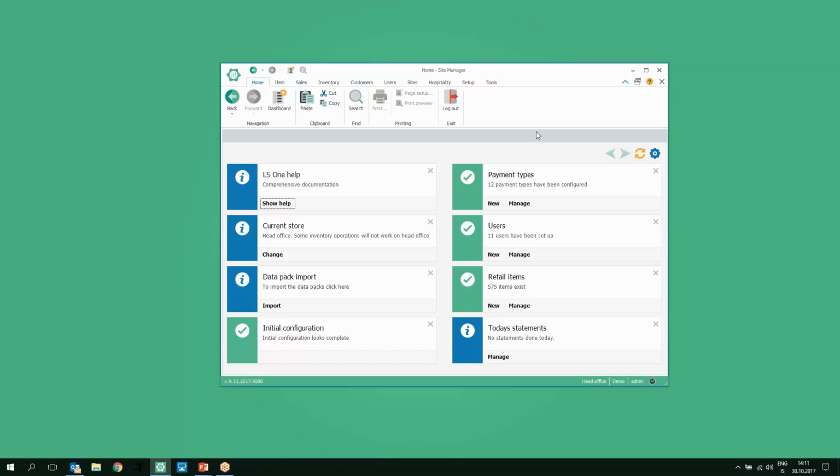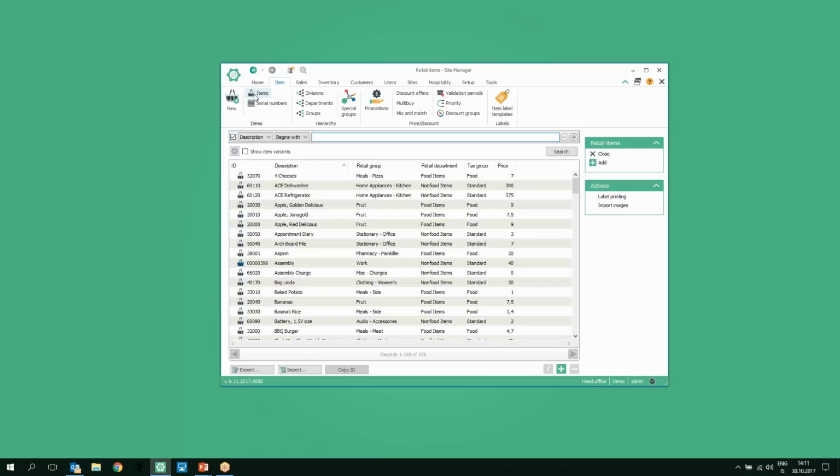We have a top navigation similar to the Office products. So from the top ribbon, you can find all the functionality available in LS1. Let's just have a look at the first tab, which is the Item tab. So here you would find anything that has to do with setting up the items, creating new items, discounts, setting up the prices, and so on. Let's just have first look at the item list.